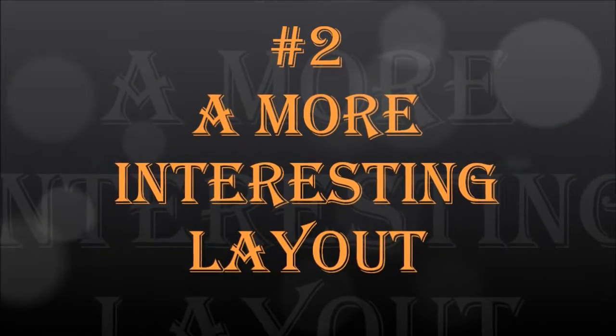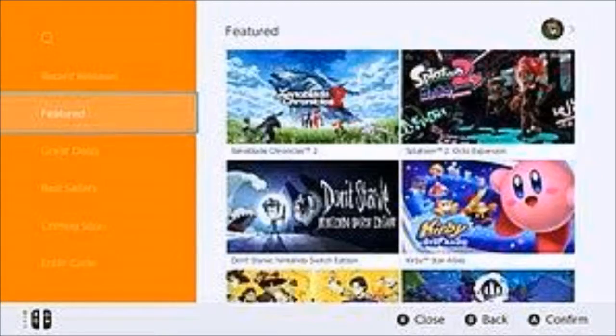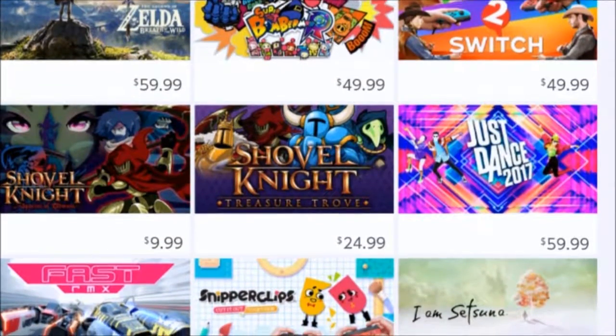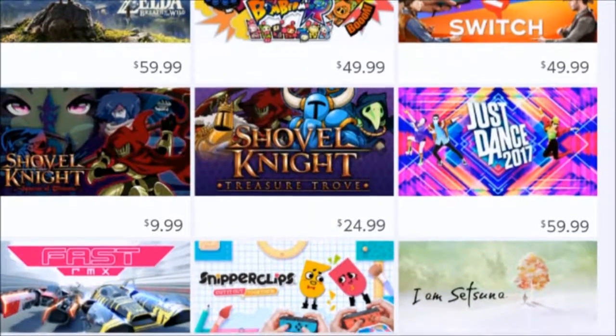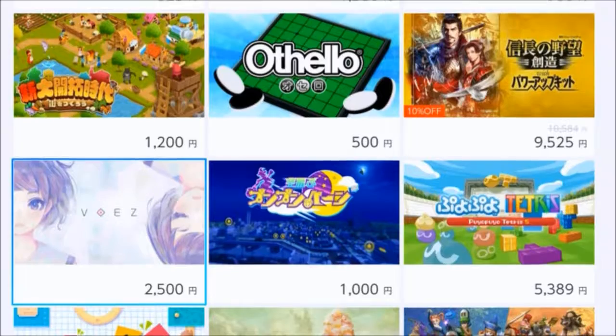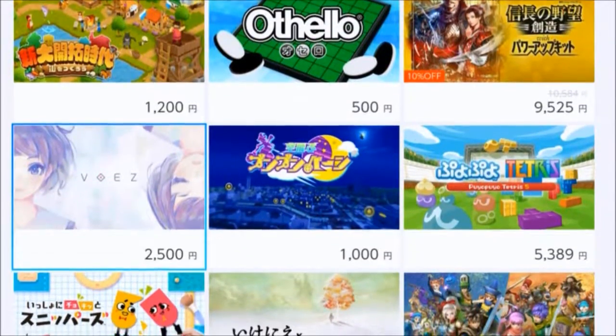Number 2. A more interesting layout. Okay, so the Switch's layout is pretty boring. It's just boxes, squares, games stacked on top of each other. The design isn't really special. I'm excited to be here, but oh wow, this is an eShop. It looks pretty bare bones.